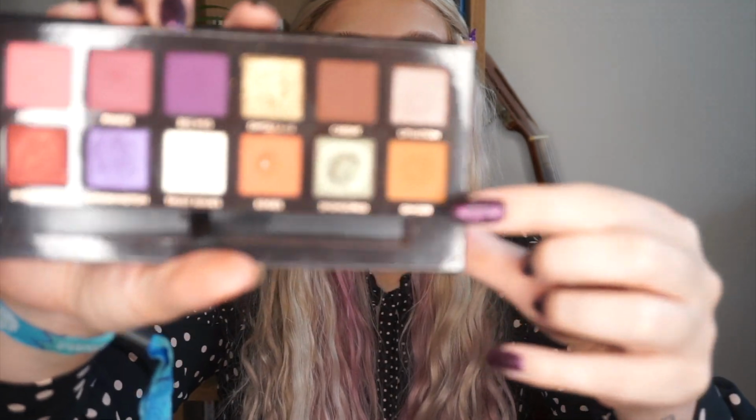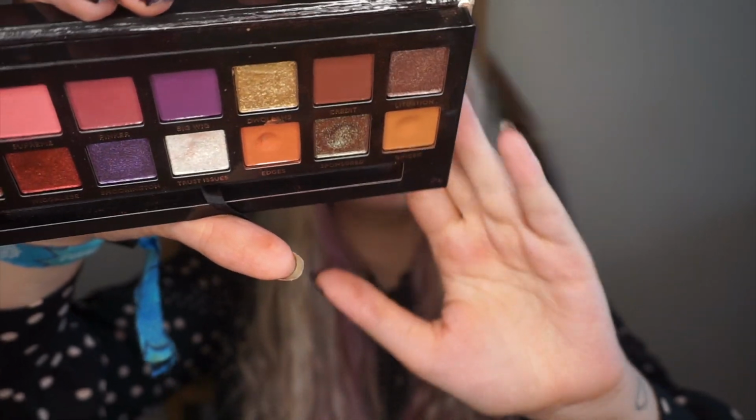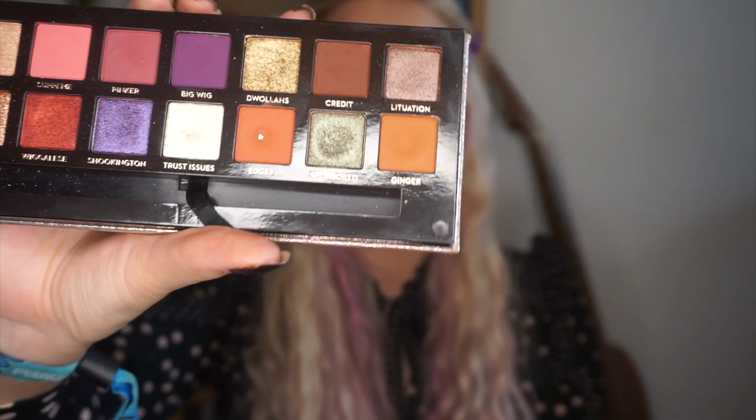However, the next shade I have used quite a bit actually. I mean, not too much, but I do have 7 uses on it, and that is the shade Ginger from the Aina palette by Anastasia. I'm hoping you can see that I have a really decent dip in this eyeshadow, and I'm actually wearing this today, and it is my look today.